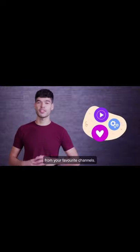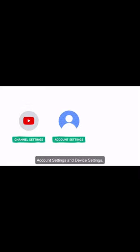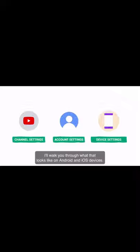Notifications let you know when there are new videos and updates from your favorite channels. To make sure you're getting notifications from your favorite channels, you need to have the correct channel settings, account settings, and device settings. I'll walk you through what that looks like on Android and iOS devices.